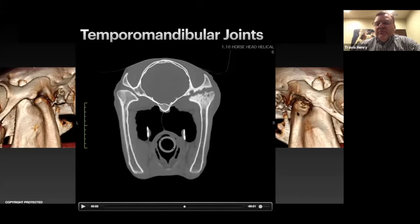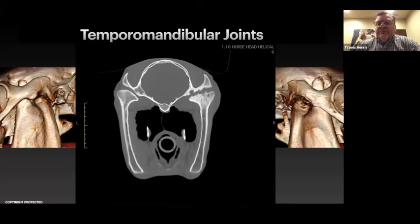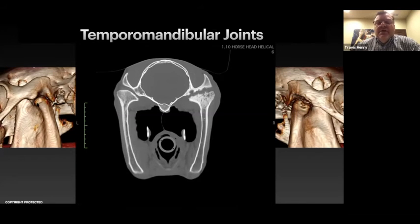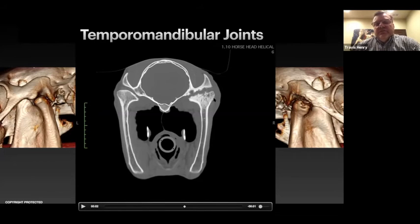So here's the abnormal joint on a 3D reconstruction, and you can see all the erosion happening. And this is the horse's normal joint on the opposite side here in a 3D reconstruct. So what we did for this horse is we did a mandibular head osteotomy and removed the meniscus as well, and then curetted and cleaned up the petrous temporal bone here.